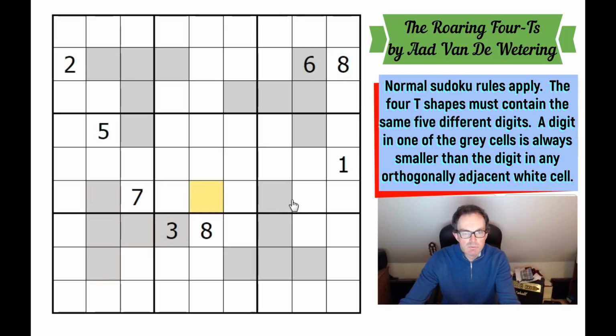Now there's one more rule, which is that when you put, let's look at this 6 for example, the orthogonally connected white squares with this grey 6, so that would be that one, and that one, must contain digits bigger than a 6. So whenever we have a number in a T-shape, we must make sure that any white cells that are connected contain a bigger digit.